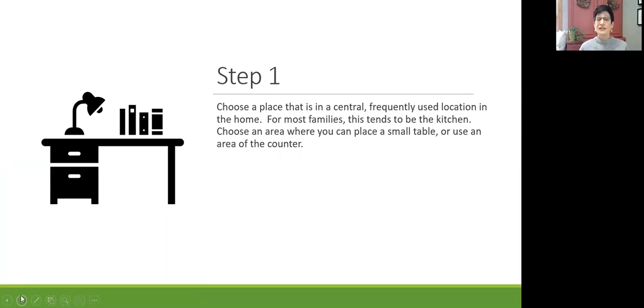So the first thing that you want to do is choose a place that's in a central, frequently used location. For a lot of people, that's a kitchen. It could be a den, a family room, an office area, but you want to choose a place where you can have a small table or an area of the counter that can be specifically used for the memory center.